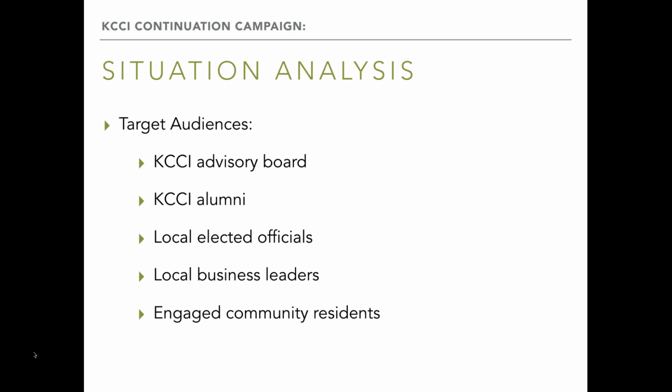So after considering these challenges and conducting a full SWOT analysis, which we wrote more about in our two-page summary, we developed a strategic communications plan targeting the audiences you see listed here. The KCCI Advisory Board is comprised of highly influential people, business owners, elected officials, and some others with deep and powerful networks that could be leveraged to help spread the word. At the time, KCCI also had more than 150 previous Catalysts or alumni that could serve as excellent ambassadors if only we were to arm them with information and send them on their way.